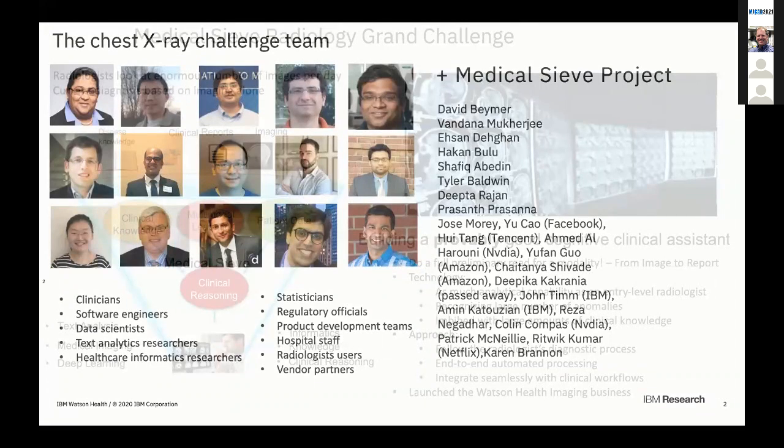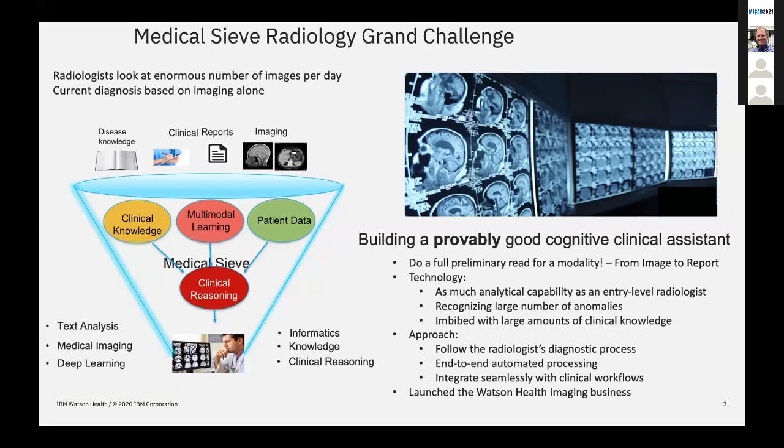So let's look at what the grand challenge is. The grand challenge we took on, which we started back in the 2013, 2014 timeframe, was to look at developing capabilities for assisting radiologists and making good cognitive clinical assistance. Now, this concept has been adopted and is already in many products. Even our own Watson Health imaging business has utilized the technology from our group. But the challenge that we took on was to build a capability that was provably good. And in this particular case, doing a full preliminary read of a modality directly from images to report. And that was the grand challenge we took.